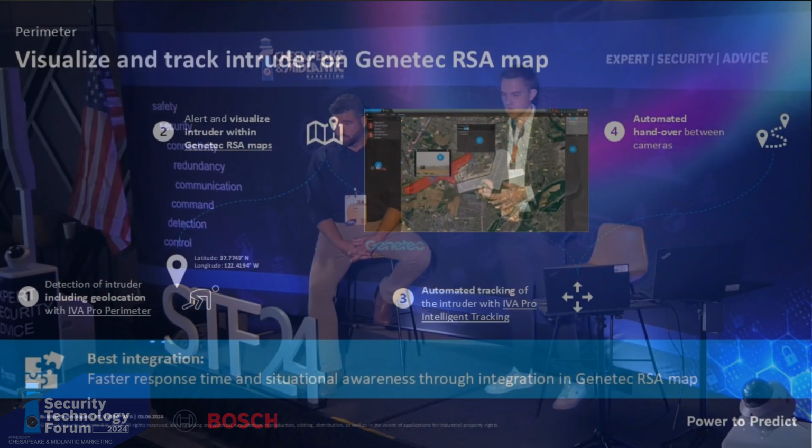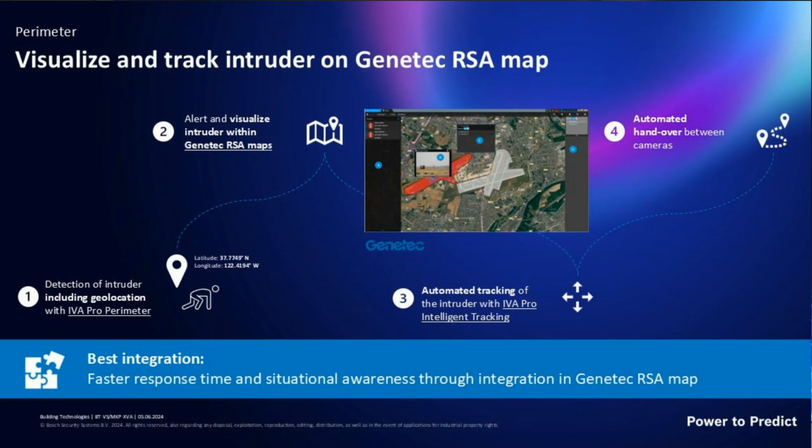We already talked about best cost. We talked about best performance, even behind the blanket. Now I have one slide on the best integration. This is an example with the Genetec VMS. One thing we haven't talked about is that we do not just detect that there is a person, but we also give you additional metadata, and this is the precise geolocation of that object. So we don't just tell you there is a person, but also the geolocation, so you could plot it on a map. And this is exactly what's happening here in the Genetec RSA plugin, RSA Restricted Security Area.